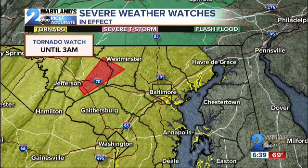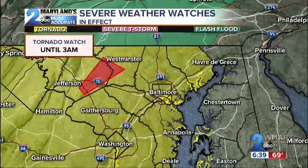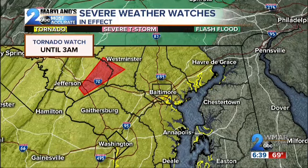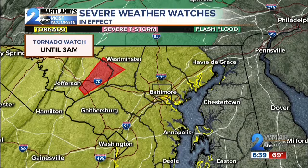Besides the tornado warning, we do have a tornado watch until 3 a.m. for all of the Baltimore Metro back into western portions of Maryland. The Eastern Shore is not included in this, but everybody else is underneath a tornado watch until 3 a.m. That means conditions are favorable for tornadic development to occur in that yellow zone. And in the red zone right now, we do have that tornado warning in place for portions of Carroll and Frederick County.